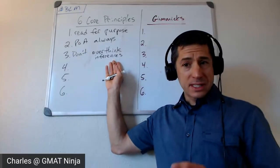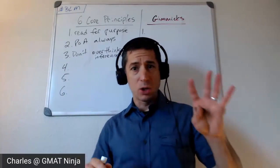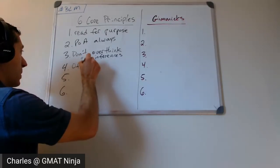So don't overthink inferences. You're looking for 4 things that are not supported by the passage. That's it. Look for 4 wrong answers on an inference. That's all you need to do. 4th thing: official questions only.